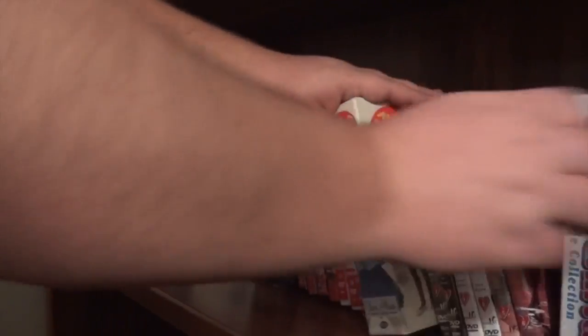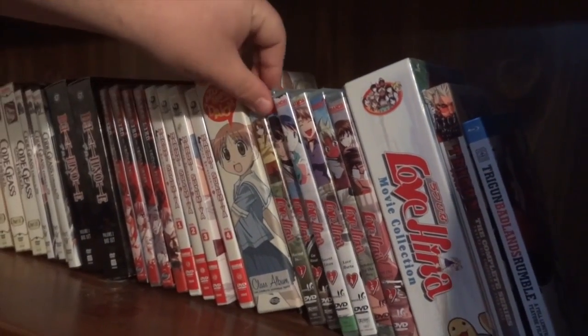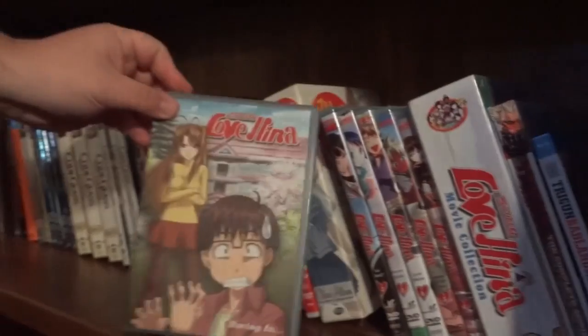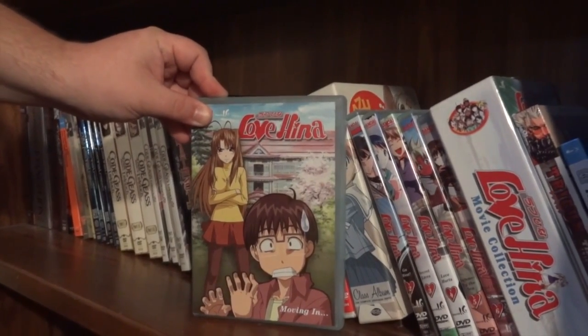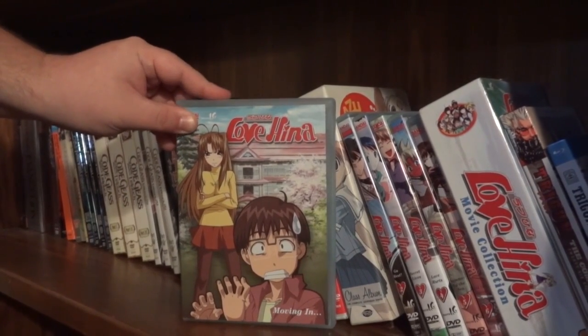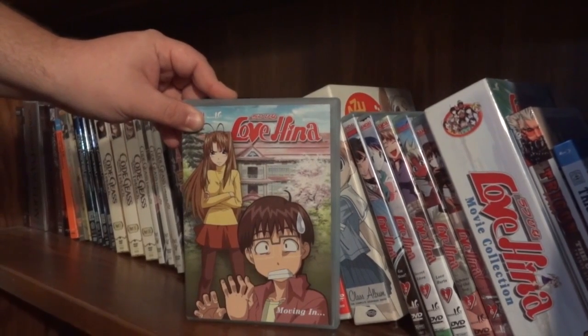And now we come to the part of the collection that still confuses me to this day. The one that I'm not quite sure why I own. And it's one of the first collections that I actually ever got. And that's Love Hina. That's right. This isn't just a slice of life show. This is a fucking harem show. This is the type of show where there's a guy who's staying in a place with like 10 other girls. And you're like, what the fuck is this doing in your collection? Why are you even watching this?